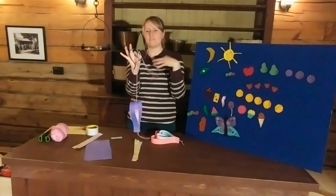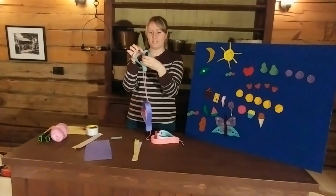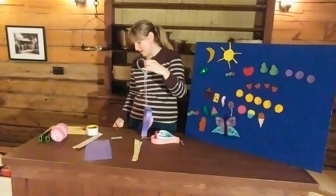Same thing, creating that V around the string. And then you're gonna do the exact same thing. You're gonna take that piece of tape and just wrap it around the inside part of your heart.